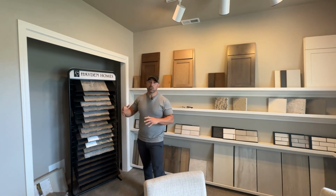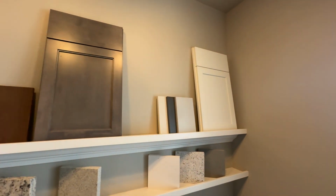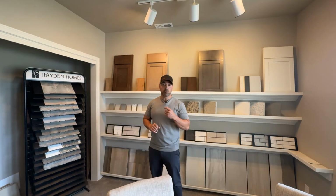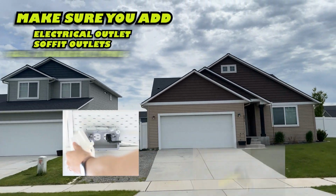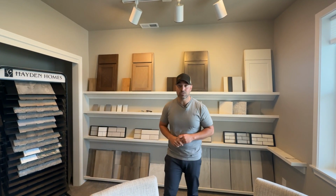One of the reasons why you can get a Hayden home a little cheaper than some of the other builders is because it's a semi-custom home. You're not moving walls and necessarily designing the home, but what you are doing is picking out colors, finishes, countertops. So it's pretty simple, but there are some things if you want to make sure you add: electrical outlets in the garage, soffit outlets, gas barbecue stubs. Those are the things we don't want you to forget because they can get costly and take a long time to put in afterwards.